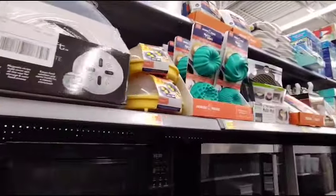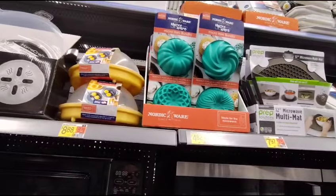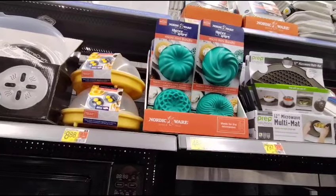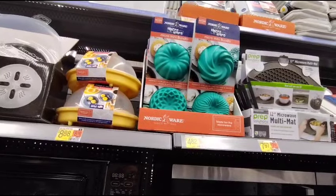All right, we also have Nordic Ware, which is a great name brand, made for the microwave. You get micro mini buns and lava cake, $4.82 for that.